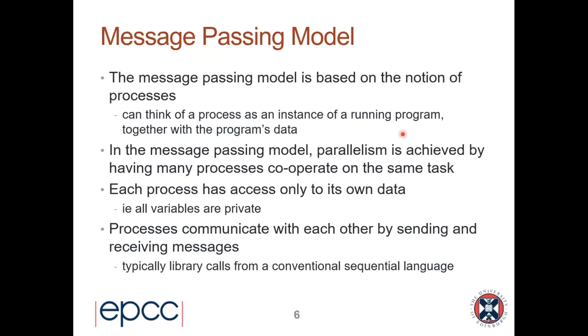So message passing, the message passing model is based on the notion of processes. When you write a program and run it, you launch an operating system process. You can think of a process as an instance of a running program together with the program's data. What we do in the message passing model is achieve parallelism by having many processes cooperate on the same task. Each process only has access to its own data. All variables are private in the OpenMP sense, but processes communicate with each other by sending and receiving messages.